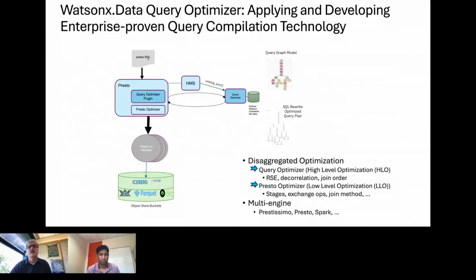Just to give you a quick rundown, the Presto server here takes in the Presto SQL query. We have created a plugin that sends the query to the query optimizer, which has no data, but does have schema information, the statistics, as well as the constraints information that we pull from HMS, the Hive Metastore that we are using in our setup. The query optimizer then goes through the query graph model, applies all the different rewrite rules, and does the costing using the optimizer, and creates an optimized query that is sent back to the Presto optimizer, which does its job the way I explained before. Here in the diagram, you only see submitting the queries against Presto 2.0, but as I said before, with multi-engine, it can run against other runtimes as well.